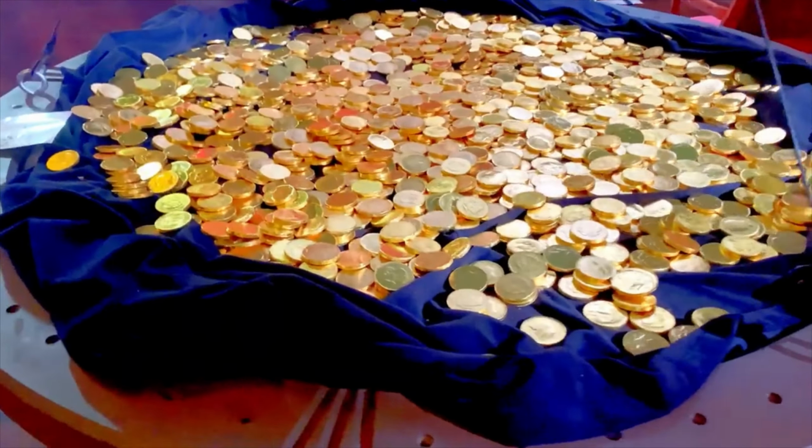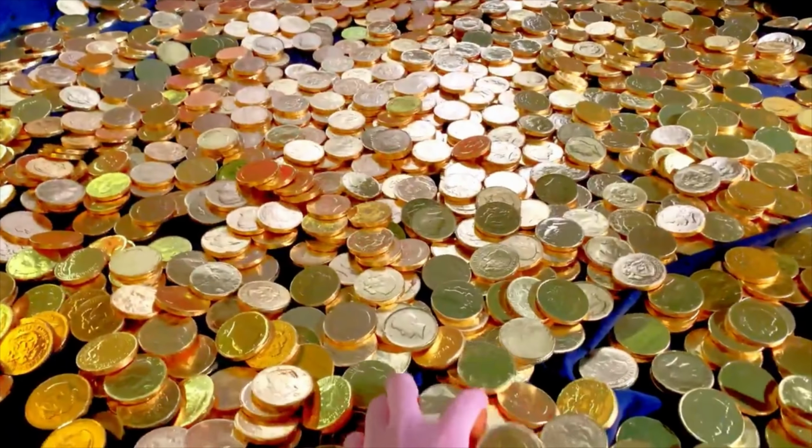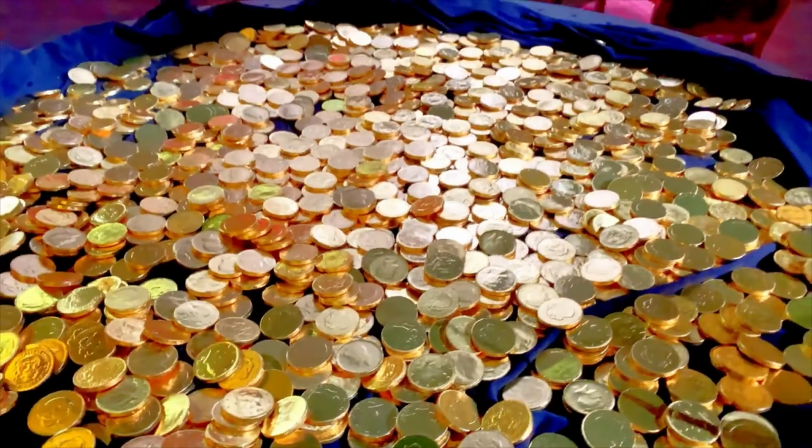So this is the first part of the museum where you can get free candy, and it's chocolate gold coins.